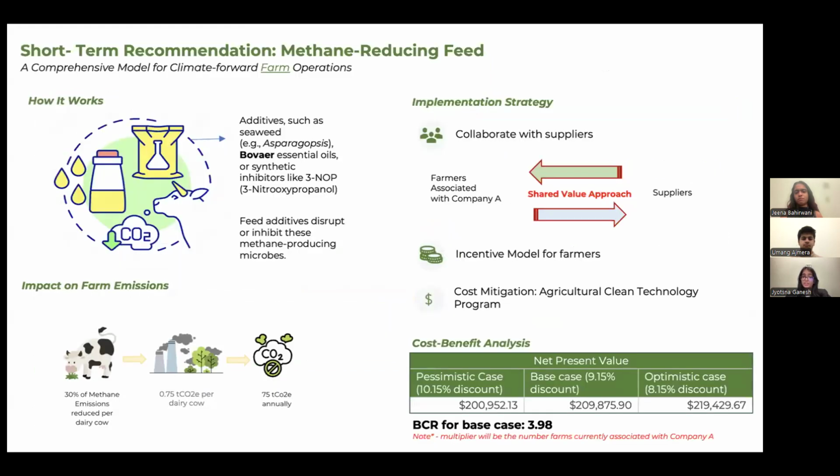Moving on to our solutions, we suggest implementing methane reducing feed additives like Bovaer, which cut livestock emissions by 30%. To drive adoption, we propose a shared value model which offers farmers $0.01 per kg of milk for meeting the said reduction targets. This will be supported by subsidies like the Agricultural Clean Technology Program to enhance cost effectiveness. With an NPV of $200,000 to $219,000, this solution promises strong returns.